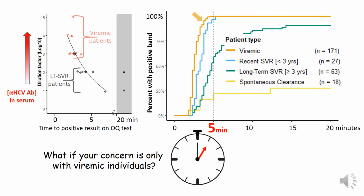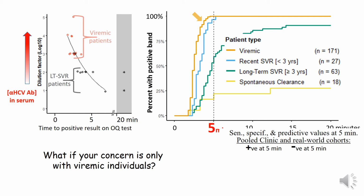So we use this 5-minute rule in asking colleagues of ours in Spain if they would test people using the OraQuick test and seeing whether that was enough and confirming it with an RNA test that they did on site. And what they found, pooled with the data that we had from the clinic, was that for everybody who was RNA positive, all of them became positive within 5 minutes on the OraQuick test, and none of them became positive after 5 minutes.